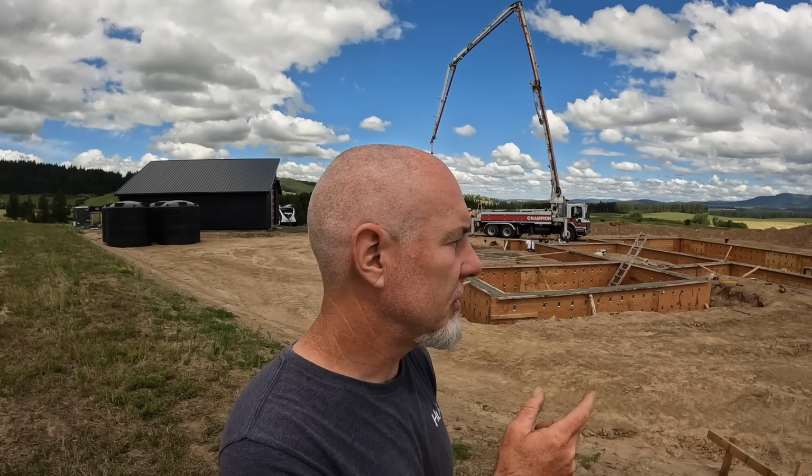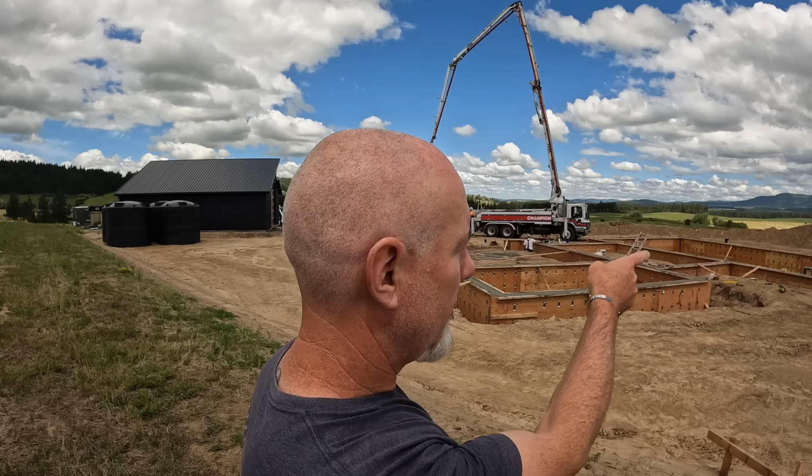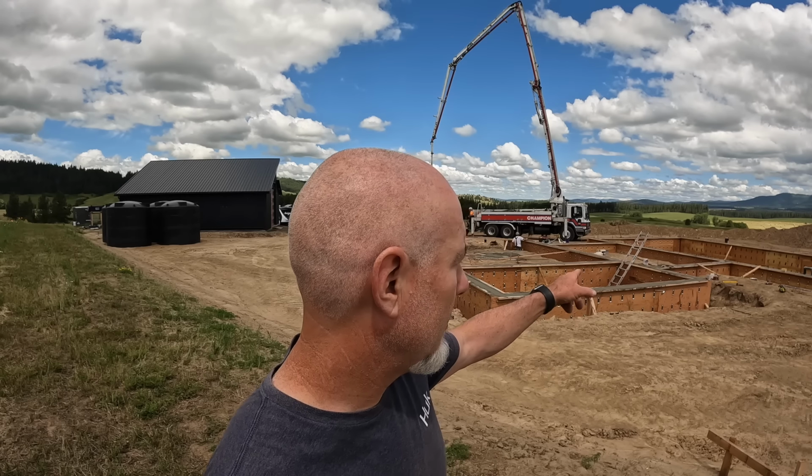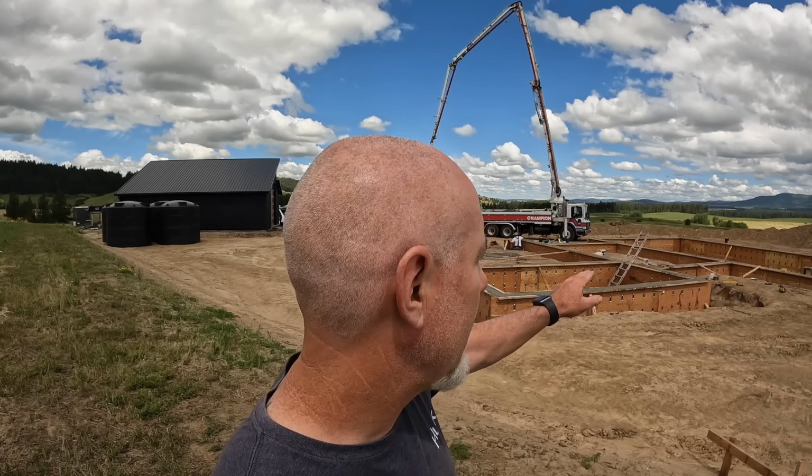All right, they're just about wrapped up. All they have to do now is put in their anchor bolts around the perimeter. You see they pretty much have the house part just about done. There are a couple pieces of rebar you can see sticking up in that center section, and that's where our dog trough's going to be, and that's going to be a concrete floor.